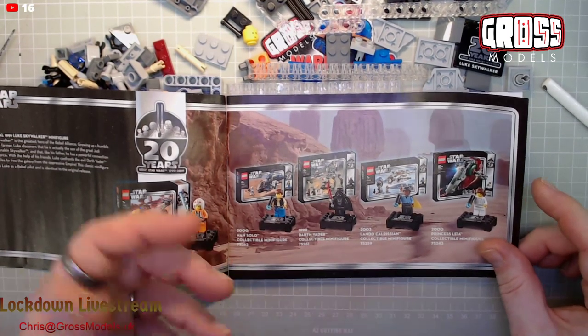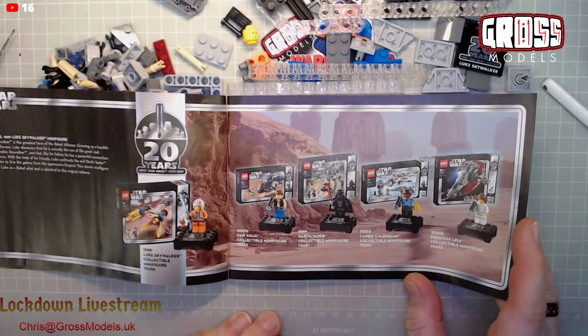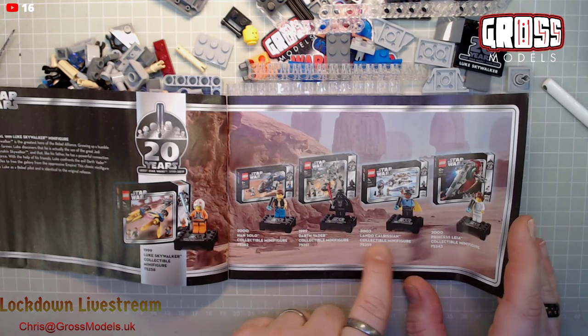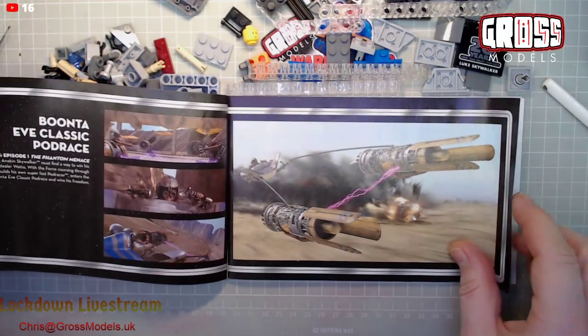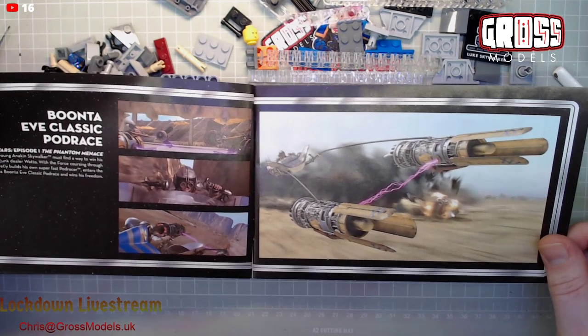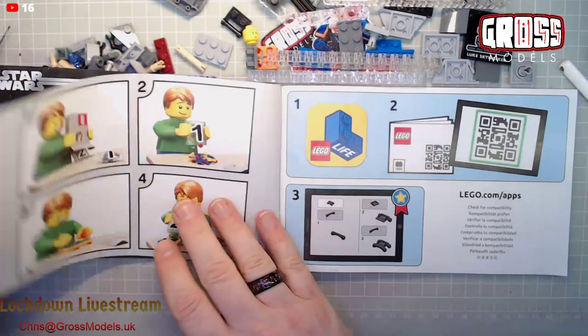But, yeah, we'll see. These are all the 2000 edition. No, 2003. 2000. So this is obviously the first one, 1999. Right, it's the Boonta Eve Classic Pod Race from The Phantom Menace. Nice little collection booklet, actually. I'll be keeping the booklet. That's got, obviously, stills from The Phantom Menace in it.